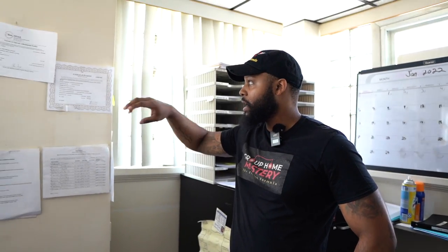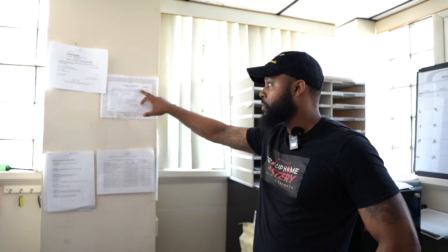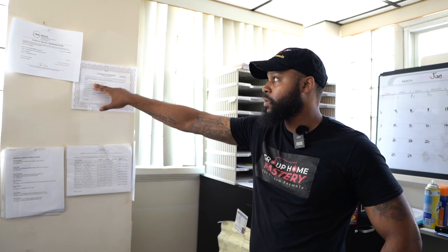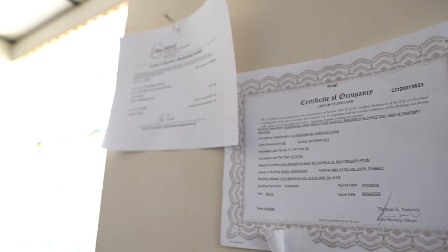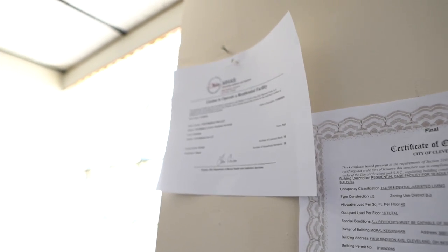You do your licensing, right? Make sure you do your certificate of occupancy. They're gonna tell you what you can do and what you can't do. So this one right here is R4 residential assisted living. And then you get your license to actually operate. And then we'll teach you all of that at Group Home Mastery. So make sure y'all pay attention for that.